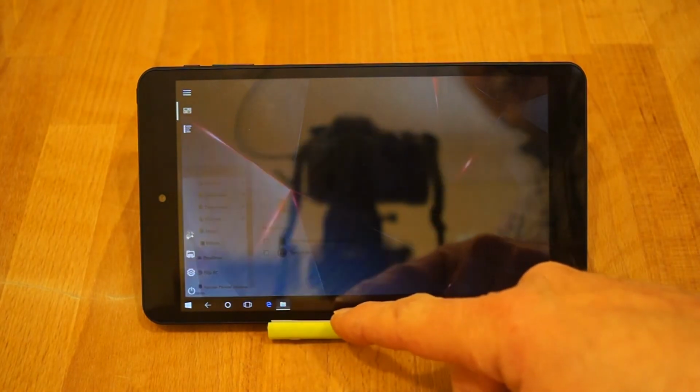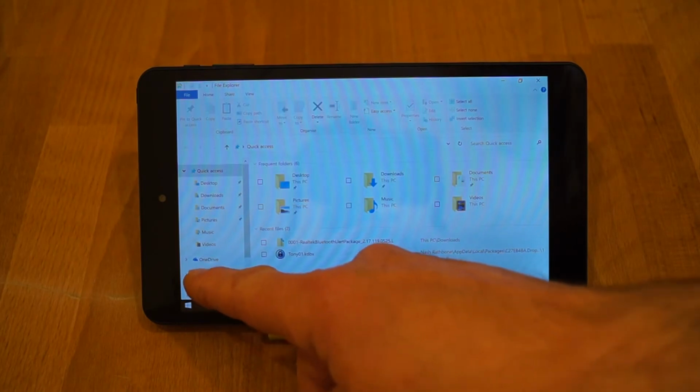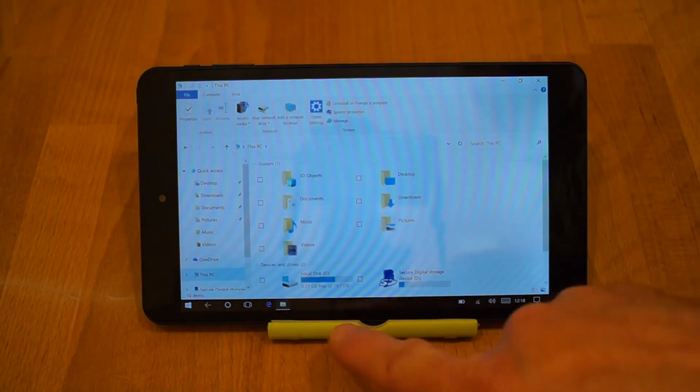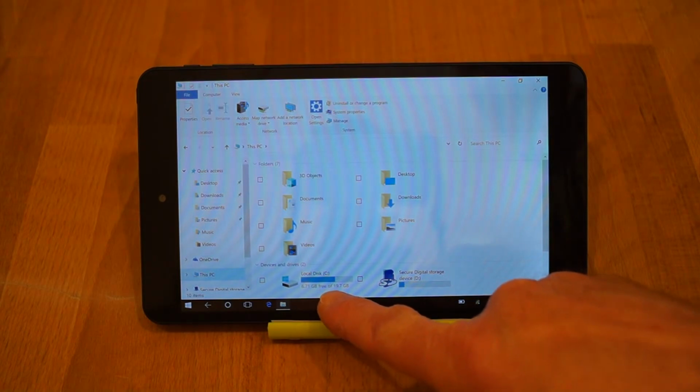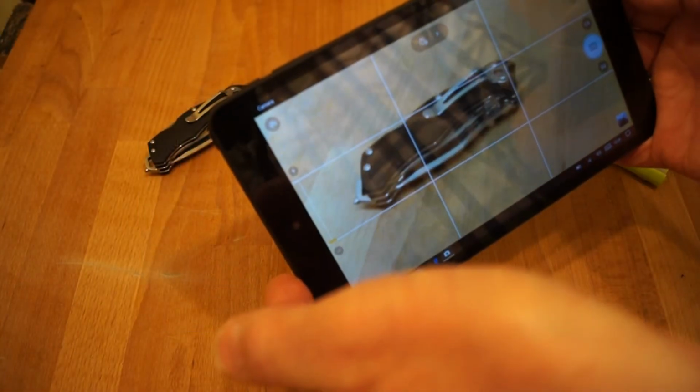And we've got the file server open as well. There we go. It just shows you you've got 6.71 gigabytes of free space on 19.7 gigabytes. Right, and let's take a look at the camera then.